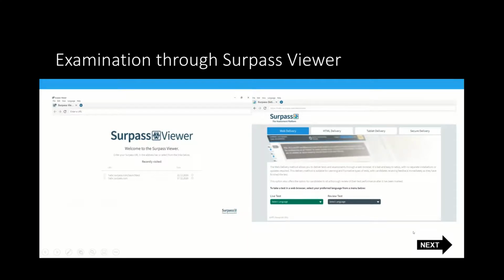So starting their exam. As I mentioned earlier, they do get through to a page that will give them instructions on what they need to do on the proctor exam system. So once the checks and the setup are complete, the learner is prompted to open Surpass Viewer, which they'd previously downloaded, which will look like this on the left. And then they'll need to enter a web address to launch the test, and they do that into the viewer, which is on your right on the screen. So they would just need to enter English UK into the green box under live test. And again, that's all included in the learner instructions.